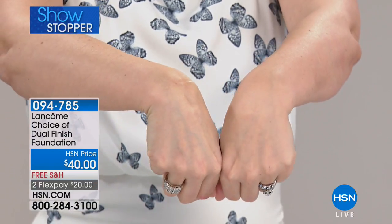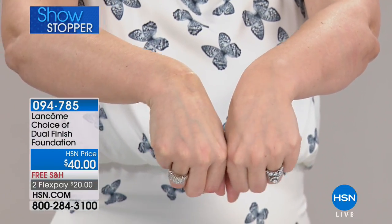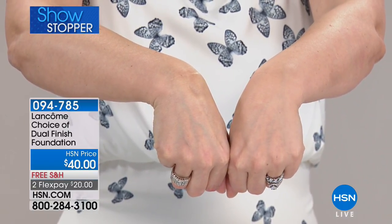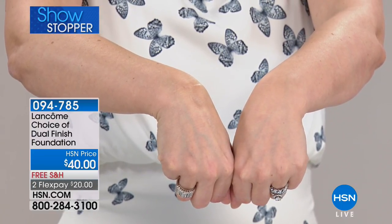I love applying it with a brush or a sponge. You can set your makeup with it. You can use it alone. You can wear it any different ways, and you can wet it. Wet will give you a sheerer coverage. With the sponge, it's going to give you fuller coverage, okay? Personally, I like it dry.